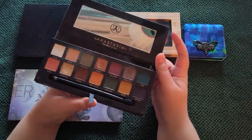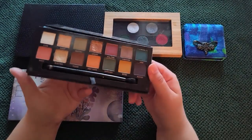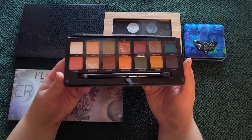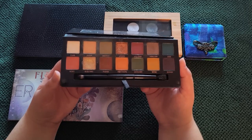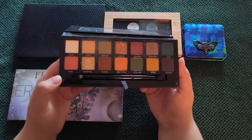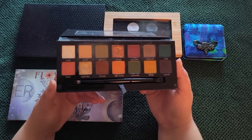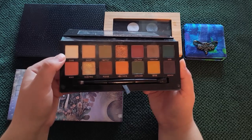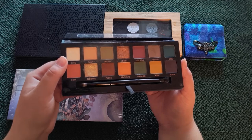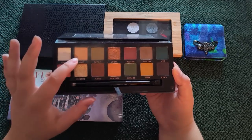I think the color story is just so unique and, of course, grungy. There's a few shades in here I don't like. I don't like this Roxy shade. It doesn't fit with the rest of them for me. Cube is lackluster. It's a pink iridescent. Probably they meant it as an inner corner highlight. It's lackluster to me. I like Dawn.